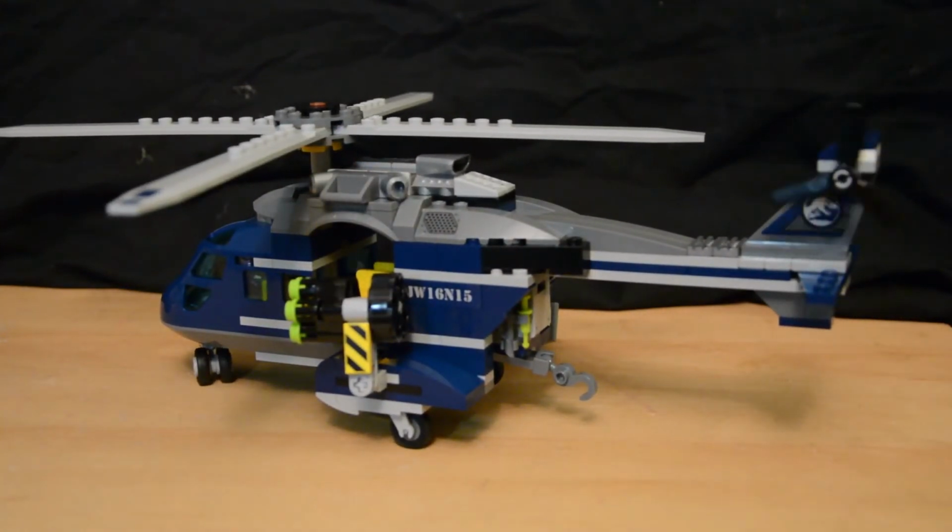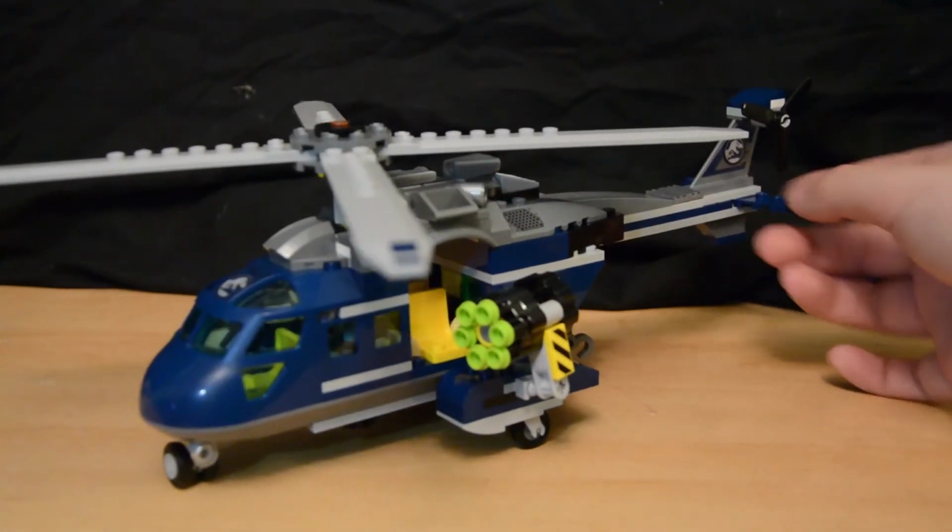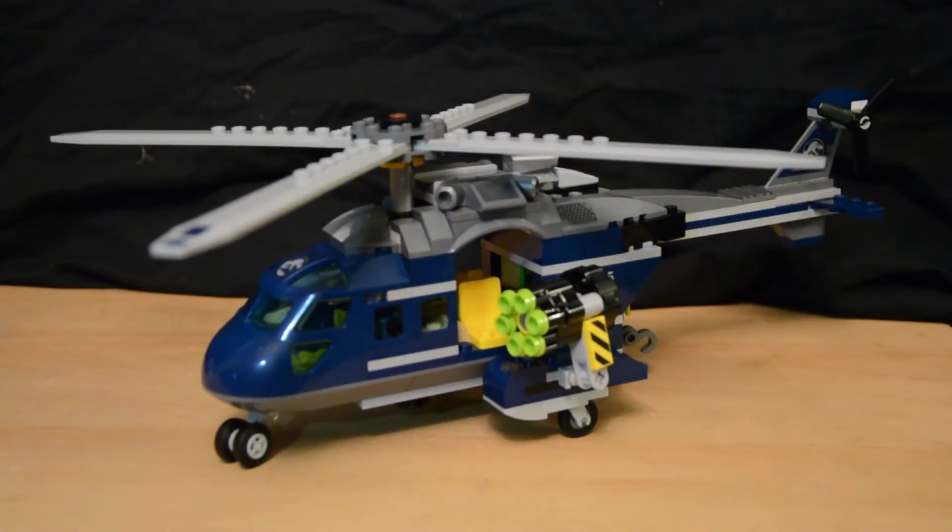Tail rotor which also spins. All of it just looks really, really great. So I really like this helicopter. I like it a lot more than I thought I would, and I'm really, really impressed with it.